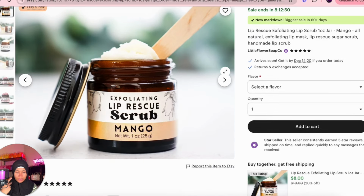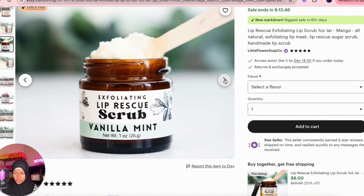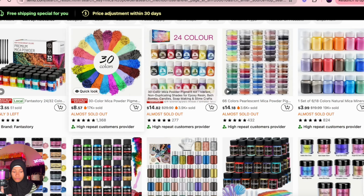That's something new I've never seen on here before. But you guys see how it's white, there's no color in it. Me personally, I would prefer something like that. I would just prefer something white putting on my lips or anything on my skin. Even a body butter, I would go for a white versus a colorful one. But there's some people that's the complete opposite. So just do whatever your brand stands for.